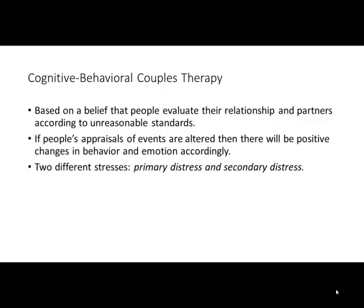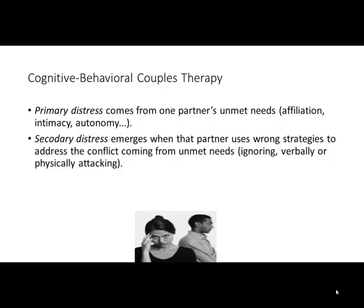So what they're looking at are two levels of distress. It's their appraisal of the event, so that's the cognitive element. How are they thinking about elements? And they look at two levels of distress. Primary distress, where one partner's needs are not being met, so connection, intimacy, autonomy, whatever it might be. That's primary. And secondary is when the partner uses wrong strategies to address conflict. So the partner's solution becomes the problem.